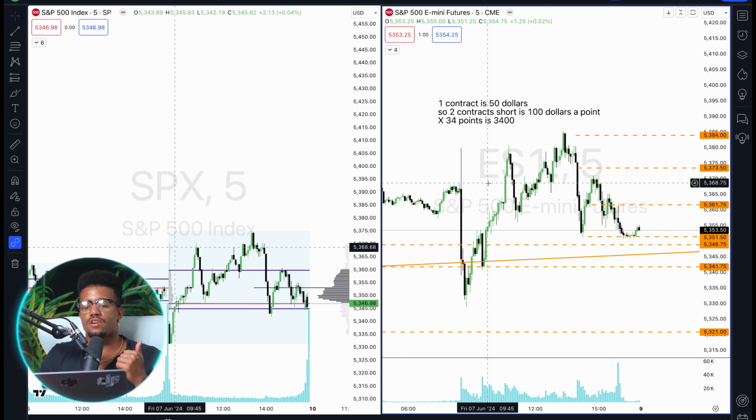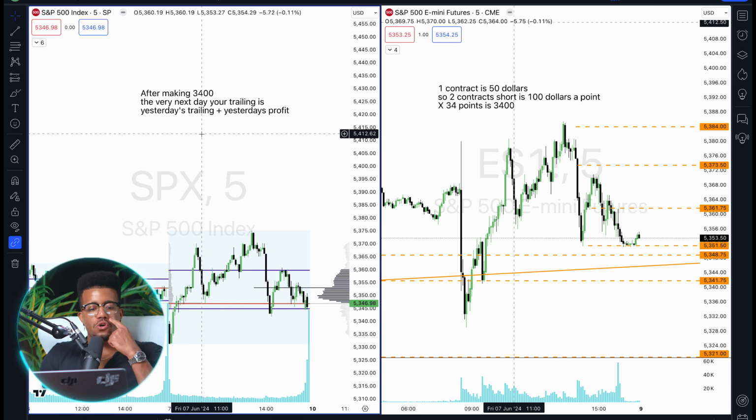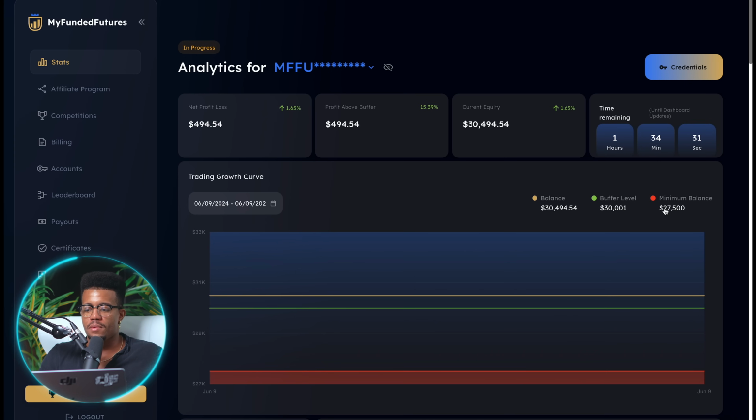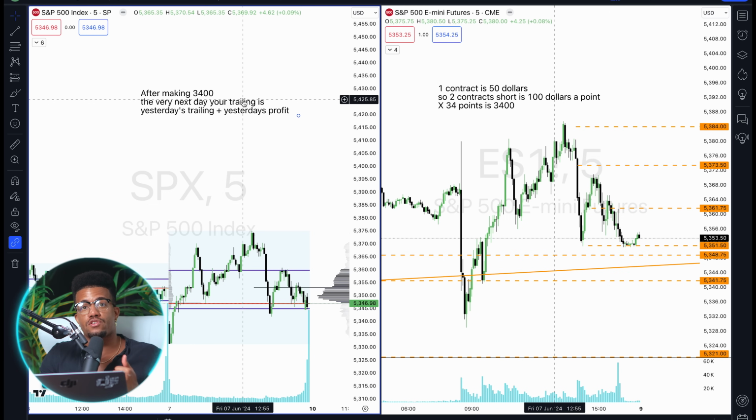But the biggest thing, guys, is that you're not penalized when you make this $3,400. So after making $3,400, the very next day, your trailing is yesterday's trailing plus yesterday's profit. Okay. So if we go back to the account that I was looking at, right? The minimum balance, 27,500. The buffer just gets bigger and bigger and bigger, right? It's basically doing what you would achieve in these end of day accounts where you have to make profit up to the buffer, and then it stops. It stops out the gate. So psychologically, you feel like you're winning. Every dollar that you make really feels like a win. You wake up in a better position than yesterday, which isn't the same, right?